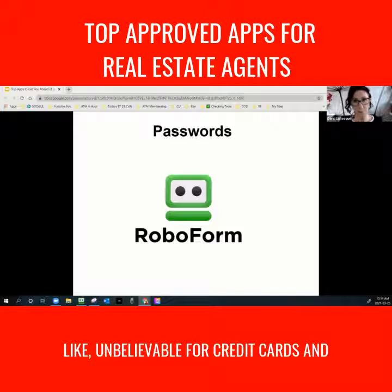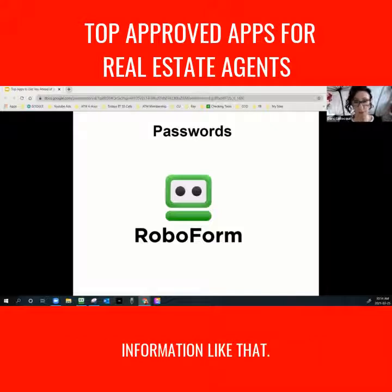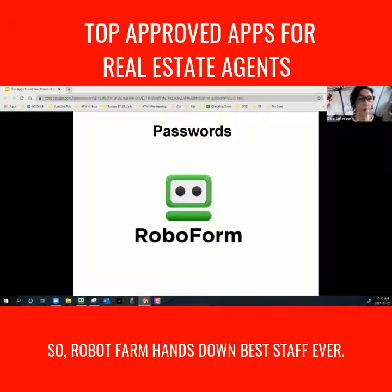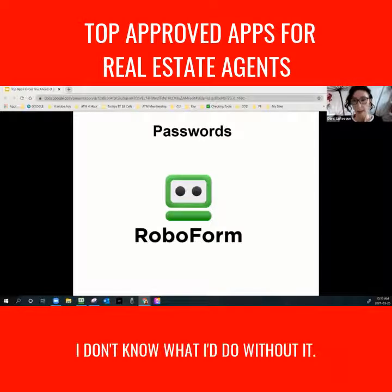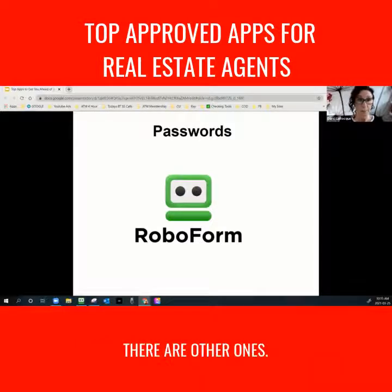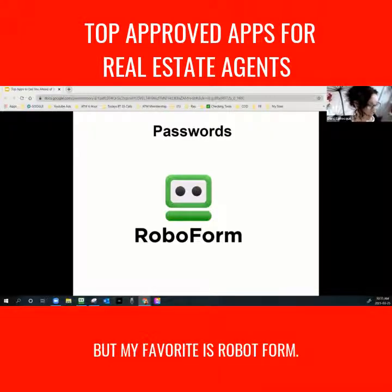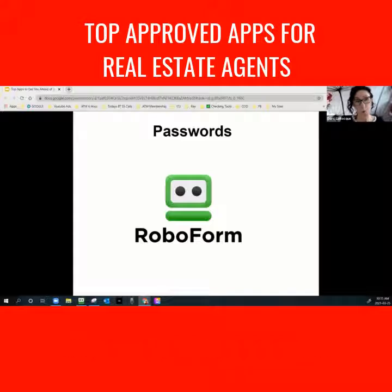It's unbelievable for credit cards and information like that. We literally use it for everything. So RoboForm, hands down, best app ever. I don't know what I'd do without it. Okay. And yes, there are other ones. There's lots of other ones. There's LastPass and OnePass, but my favorite is RoboForm.